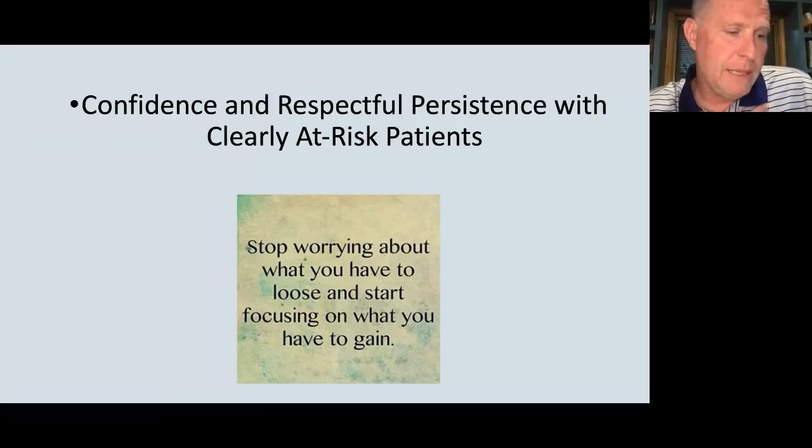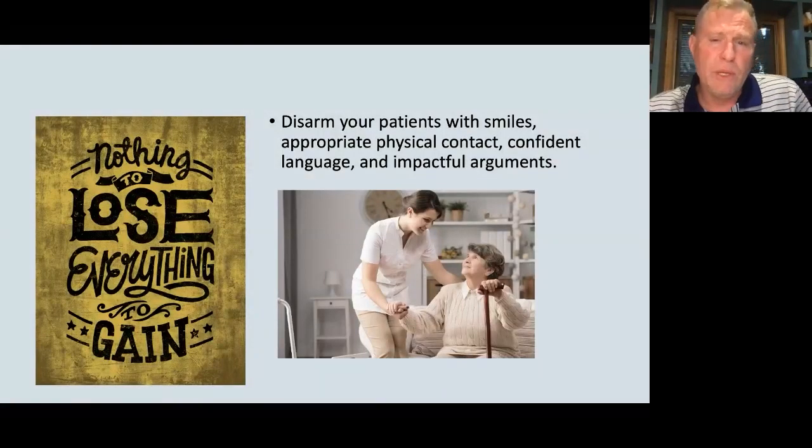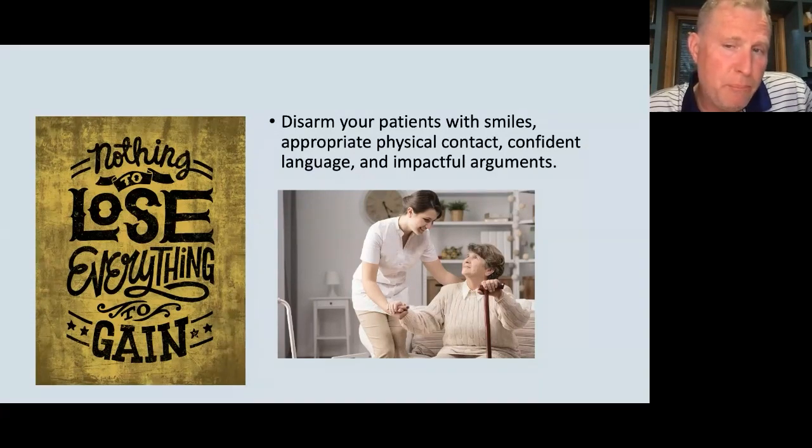And that's not going to be just including a brace. It's going to be ordering PT, OT. It's going to be getting the patients in the right shoes and educating them. So what should you do when you're presenting this? You should make sure that you're smiling, appropriate physical contact, confident language, and impactful arguments.